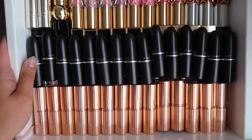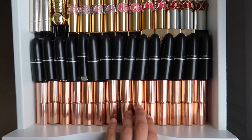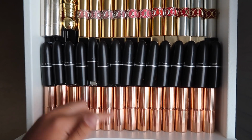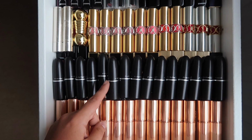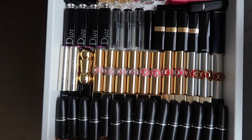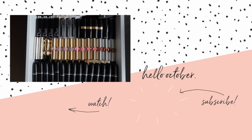Also let me know if you would like updated collections on my MAC lipstick collection. I've also done a Charlotte Tilbury collection, and I don't think it's changed too drastically, so actually I'll link both my previous MAC lipstick and Charlotte Tilbury lipstick collections in the info box if you want to go and watch that. Let me know if there's any other things that you'd like to see. There's so many lipsticks, I can't go through them all.